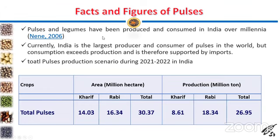Pulses and legumes have been produced and consumed in India over millennia, as per NANE 2006. Currently, India is the largest producer and consumer of pulses in the world, but consumption exceeds production, so we have to import pulses from outside. The total pulses production during 2021-22 is about 26.95 million tons. It is different in Kharif, Rabi, and Zaid, but mostly the two major seasons of production are Kharif and Rabi.